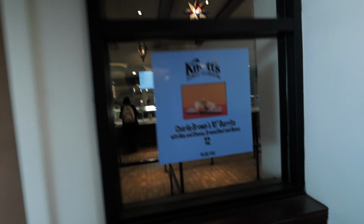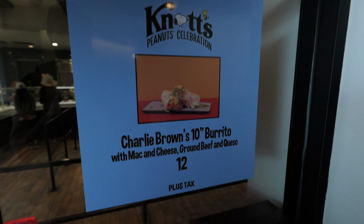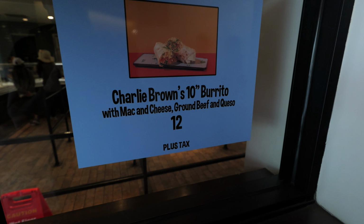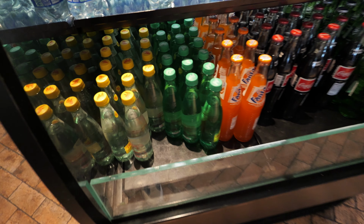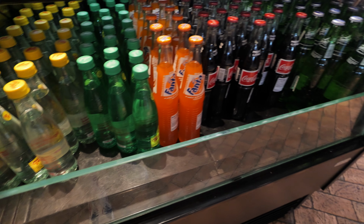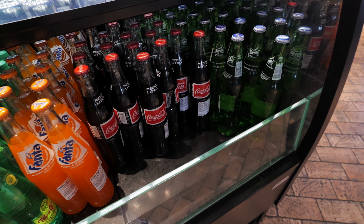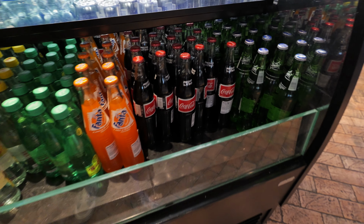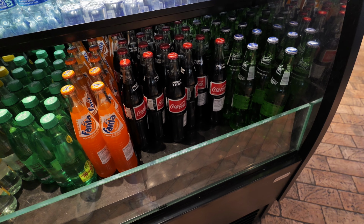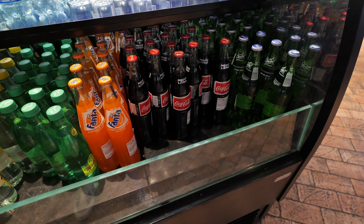Casa California restaurant, and they have this from the Peanut Celebration, the Charlie Brown's 10-inch burrito with mac and cheese, ground beef, and queso. Let's give it a shot. Something I just noticed and wanted to share with you guys is that they actually have glass bottle sodas here, including, is that Mexican Coke? I think it is. Awesome. Yeah, it's here at Casa California in Fiesta Village.